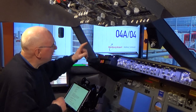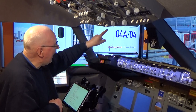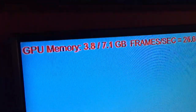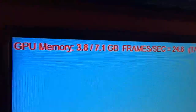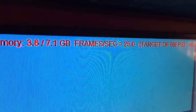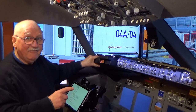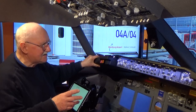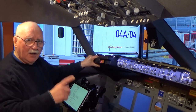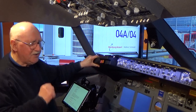As a result, the frame rate that I have on these three outside screens on this very high impact airport scenery is 25.7, 25.3, anyway, plus 25, almost 26 frames per second. It used to be as low as 7, or perhaps even 8 on a good day. So I've made a lot of progress since the day I ran all of this off one computer. Now it's two computers.